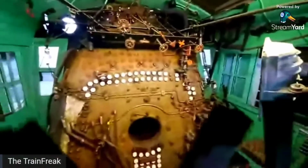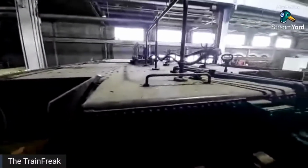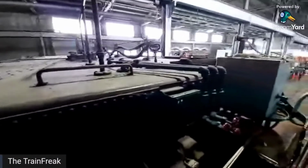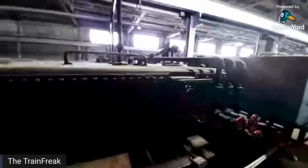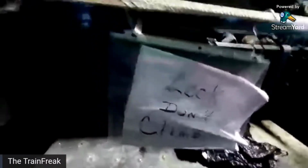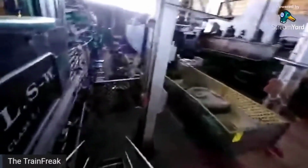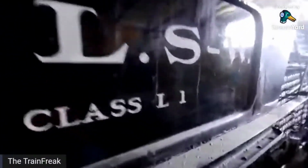It is an oil burner, and there's the firebox right there. Here's the tender. You got a ladder strapped way up there. You got hoses and stuff. And they said we can look, but we can't climb. Dadgummit. But this is a Class L1 Northern, so it's a 4-8-4.